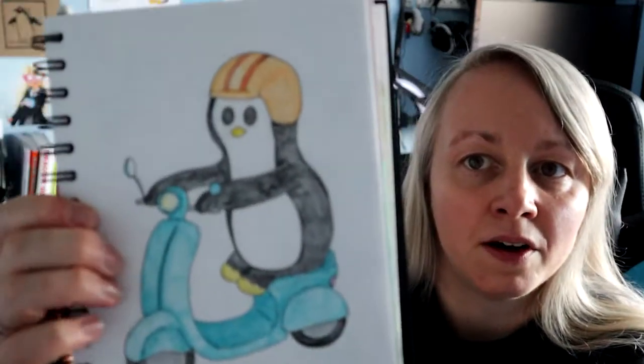The other design I'm working on as well is the scooter design, which I'm thinking I'm going to do as maybe the design that I'm going to launch for Crafty Penguin's 3rd birthday. I'm just trying to find the page in my sketchbook of the scooter design. It seems to have decided to hide itself. Yeah, so here he is, Crafty Penguin on his scooter. So I've started drawing him up.